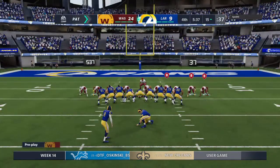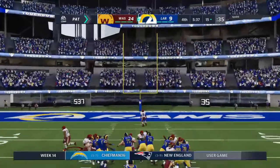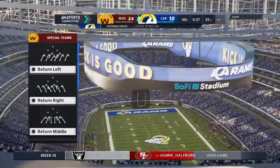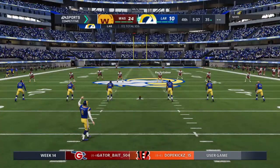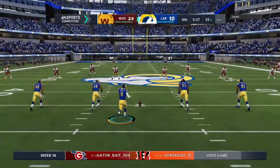And that run massively increased his production in this game, and now he's over 100 yards. And break out your calculator, partner, because his yards per carry went up significantly, right? Big-time jaunt all the way to the end zone. Gonzalez good on the extra point, and that cuts the lead to 24-10.